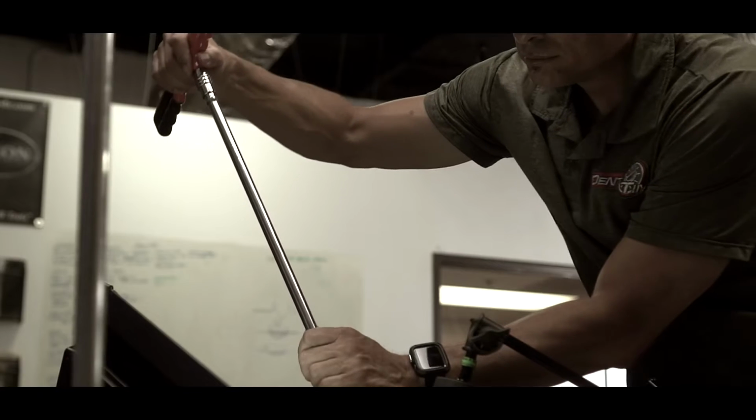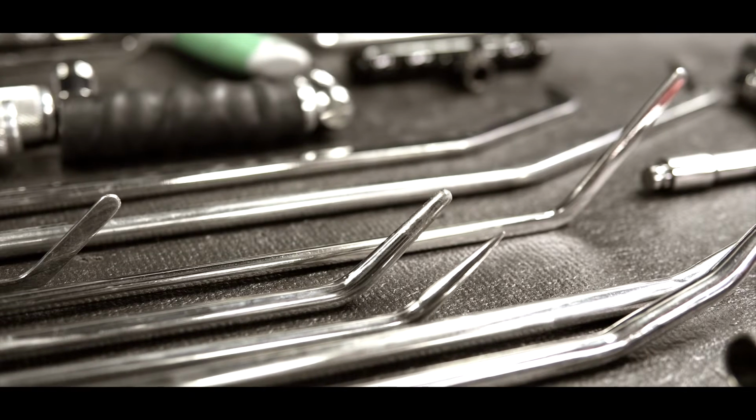Personally, paintless dent removal is like reversing history. We're taking tools and we're manipulating the metal while saving and preserving the original paint.